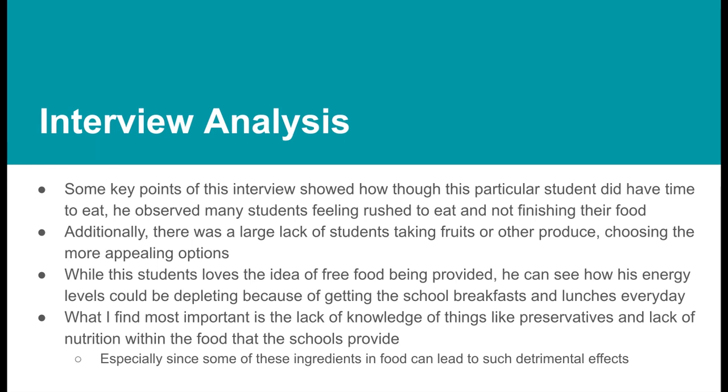What I find most important is the lack of knowledge on things like preservatives and the lack of nutrition within the food that the schools provide, especially since some of these ingredients in food can lead to such detrimental effects.